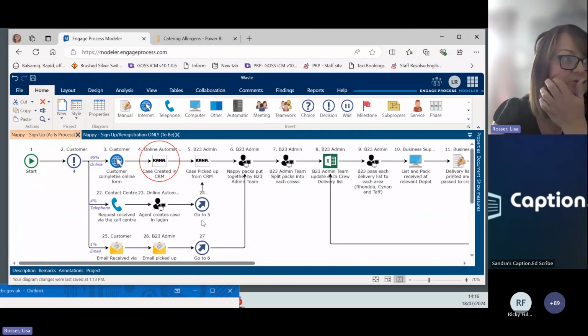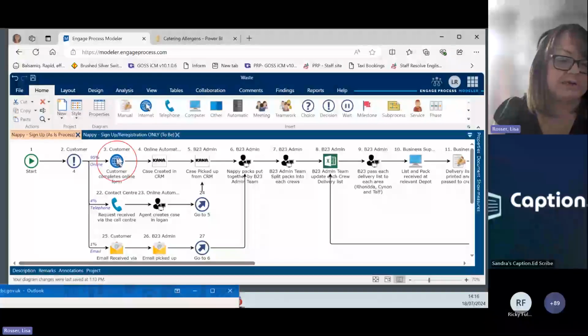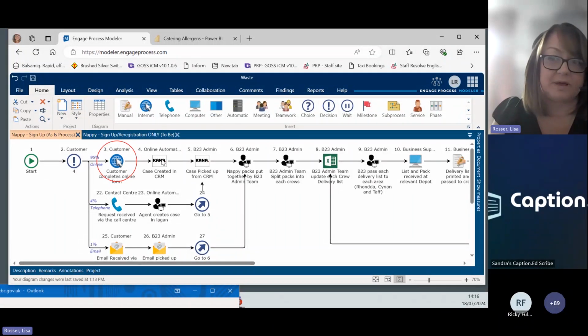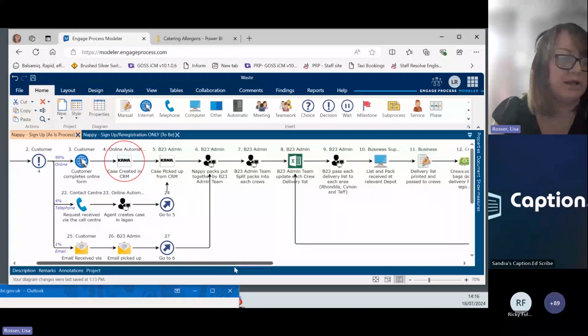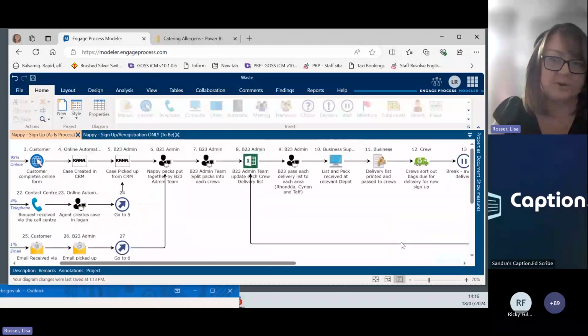So first of all, for the nappy recycling, we sat with staff, as you would, and mapped out the current process. We could see that, apart from our online form, which we created initially for the customer, everything after that was manual. So there was no digital aspect to it after the online application form came in. There was a lot of handover, a lot of Excel spreadsheets. Everything that held our customer database was in an Excel spreadsheet.